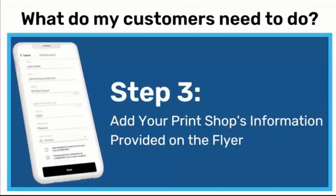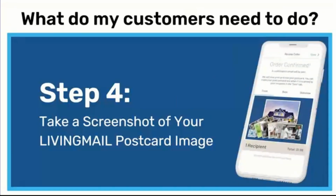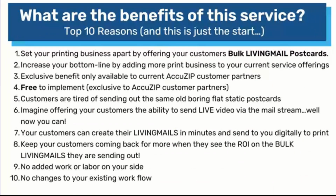And then you're going to go ahead and add the print shop's information that's provided on that flyer back there that we showed you. This is going to allow it to actually be sent to you for the print process. And finally, they're going to take a screenshot of their final postcard, and they're going to send that over to you in an email so you know which customer placed that order, and you can go ahead and contact them to get that bulk mailing created. Yeah, it's really as simple as that.